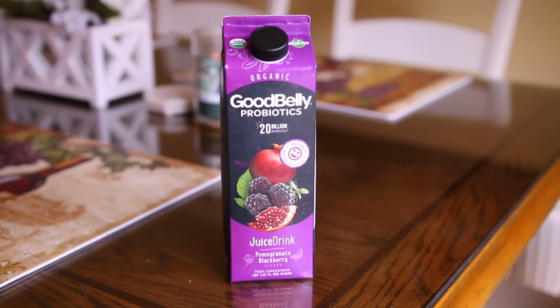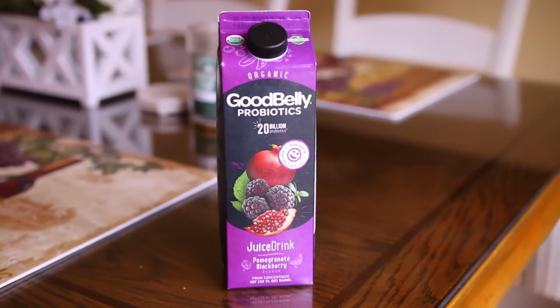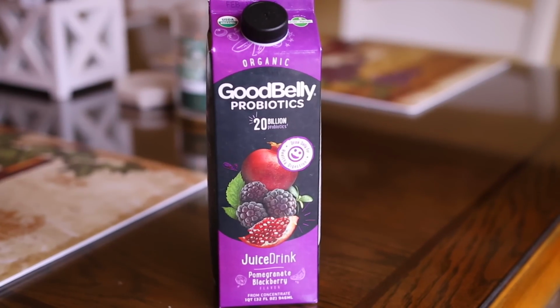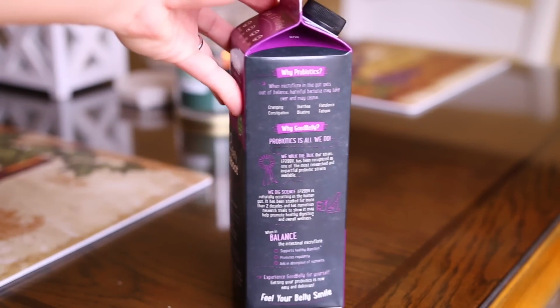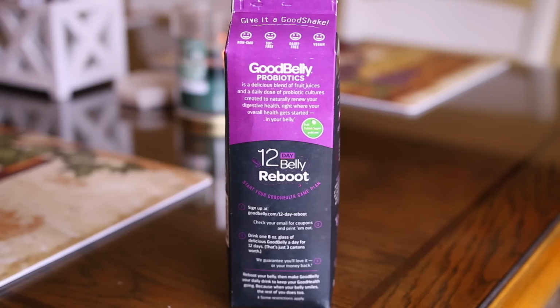And then I love these Good Belly probiotic drinks. These are so good. I usually just have 1 cup of this a day. I like to do the 12-day cleanse on the back, and they're just really good. They just get things going and flowing. You're not going to get diarrhea or anything from it, but I feel less bloated whenever I drink this, and I do the 12-day cleanse usually every other month.